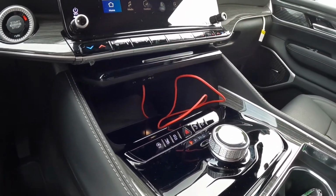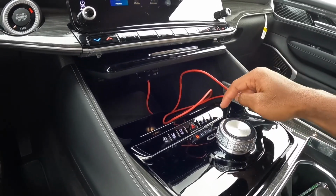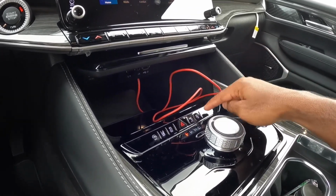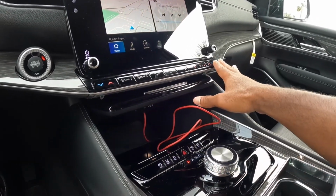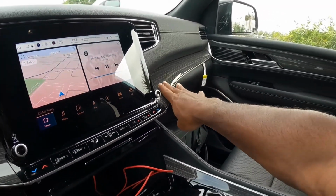Unfortunately, my model does not have that. There's a hazard switch, the parking sensors, there's a tow haul mode. There's also a mute button here for the infotainment system. There's some shortcut buttons here. I love the wood-like trim here on the actual dash.